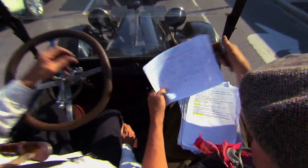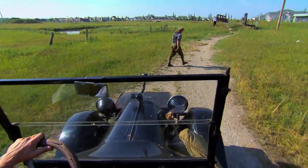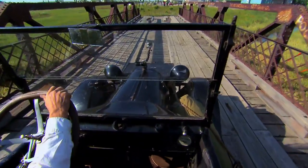Absolutely love this. Even when you're way behind schedule, there's always a little time for mischief and fun. If you're going to do anything on this whole trip, let's do something crazy like this. We are in the middle of Airdrie.